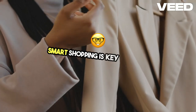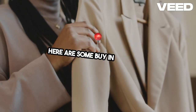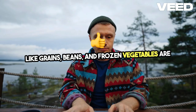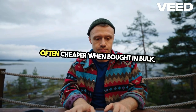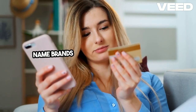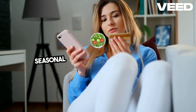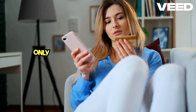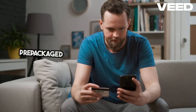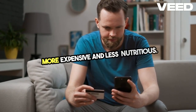Smart shopping is key to eating a balanced diet on a budget. Here are some tips. Buy in bulk. Items like grains, beans, and frozen vegetables are often cheaper when bought in bulk. Choose generic brands. Store brands are usually just as good as name brands and are often significantly cheaper. Shop seasonal. Seasonal fruits and vegetables are not only fresher but also more affordable. Avoid processed foods. Prepackaged and processed foods are usually more expensive and less nutritious.